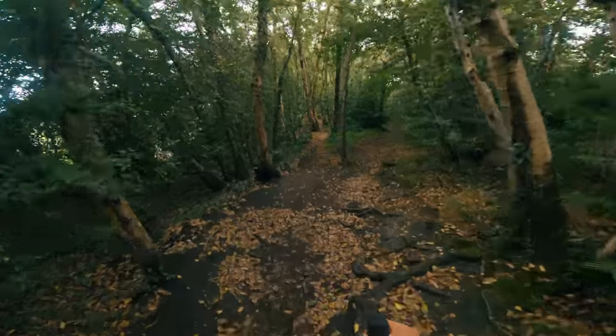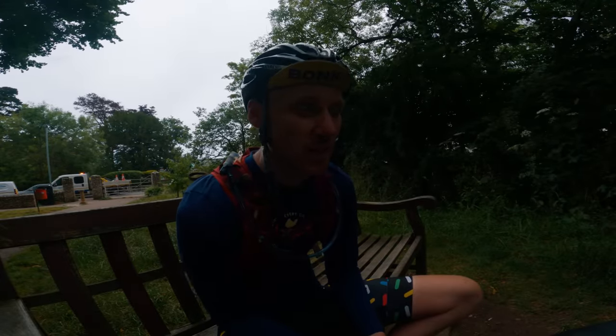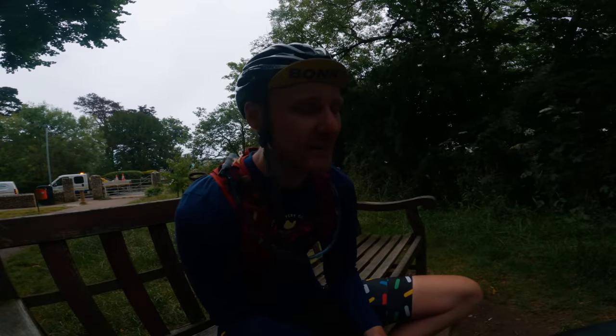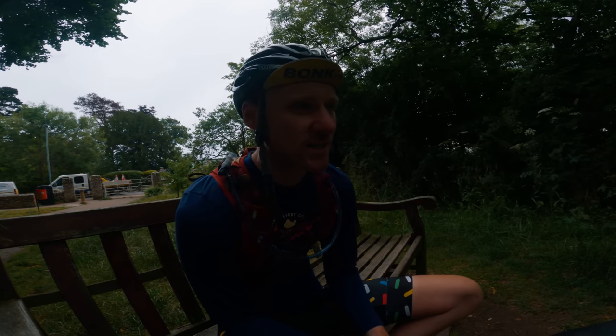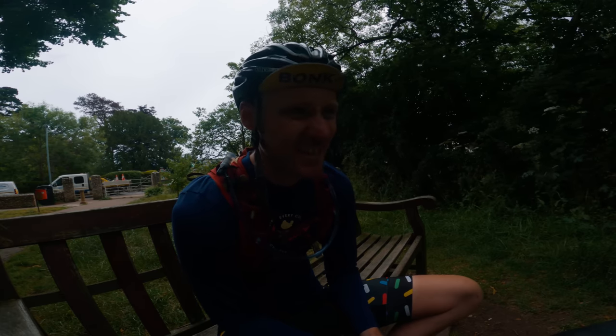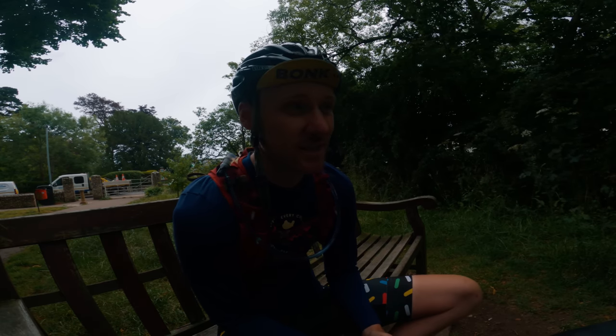We've done 30 miles. I'm currently at Sidmouth. Now on this trip, I'm obviously gonna be wild camping as always, but I brought the hammock. Hammock might be a challenge on this trip, I don't know, but it's currently about 6:30 and I basically need to start looking for somewhere to camp.